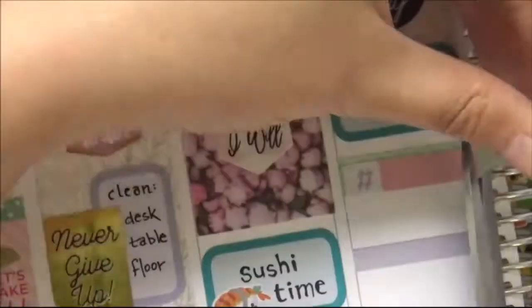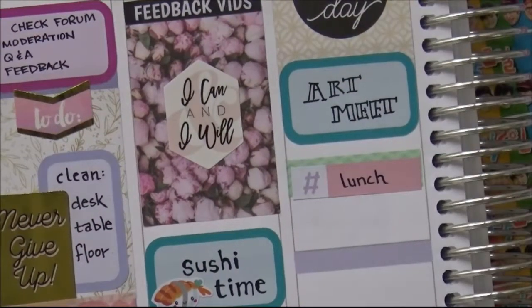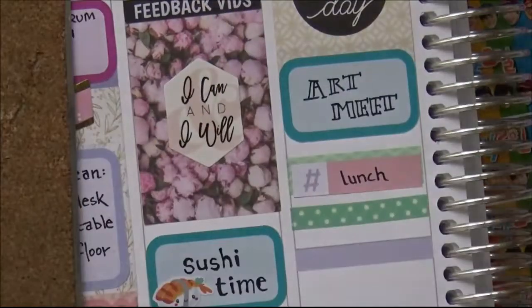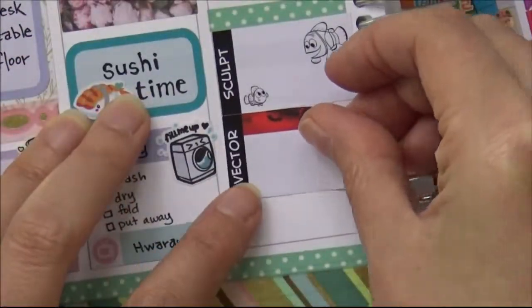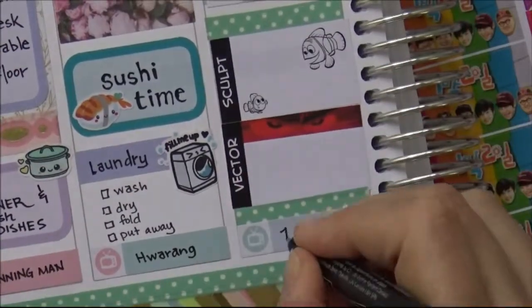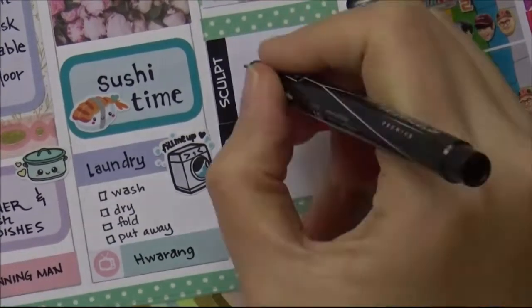I want to try something like adding a drop shadow, but I didn't cut it right, so that was a fail. And then from there, I go straight over to my art class, which takes many hours, and we're going to sculpt and do some vector art. That was the plan, anyway. But nobody showed up for the second class, so sometimes plans don't get executed.